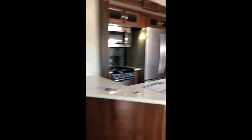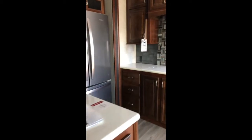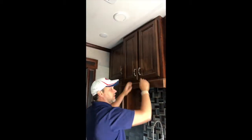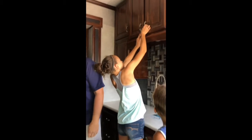Mom, see the massage chair. Still, it's another full-size refrigerator. I always look for storage. I don't like that it's so high, to be honest with you. I want to be able to have access to everything. Like in the morning, Ellie's trying to get some cereal, she'll be climbing on counters.